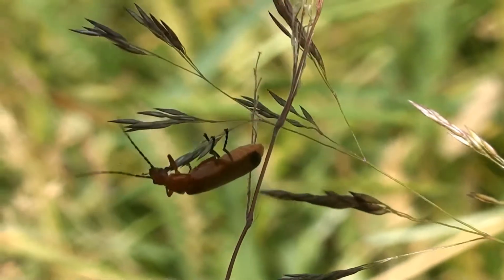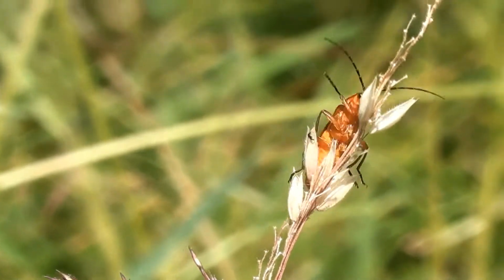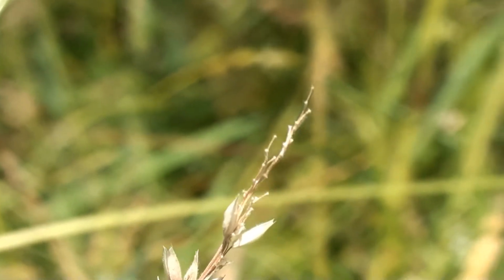And meadow areas like this are fantastic for finding all kinds of little invertebrates if you look carefully, just like this little beetle who flew off.